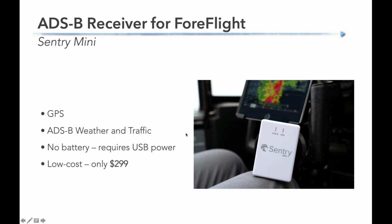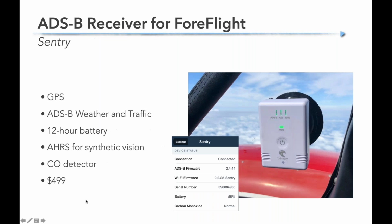Starting with the Sentry, the most affordable option is the Sentry Mini, developed by ForeFlight, works only with the ForeFlight application, includes a built-in GPS, full-featured ADS-B weather and traffic. Only limitation here, and it's part of the lower price, there's no battery, so it does require you to plug it into a USB power source, but it starts at $299. So if you're looking for a budget-friendly option, this really is a good product to start with.